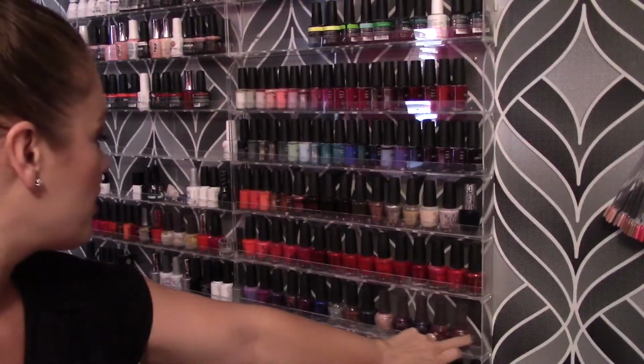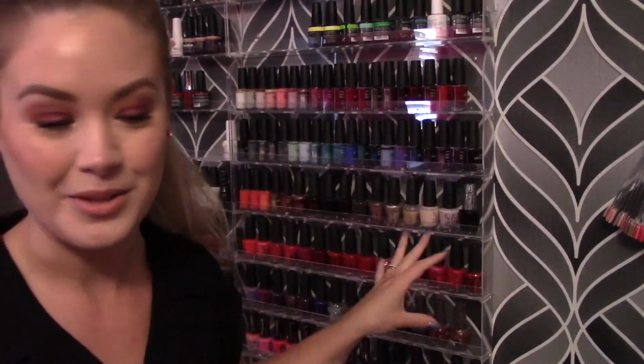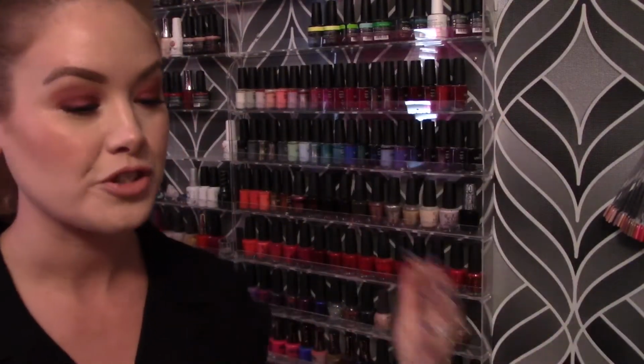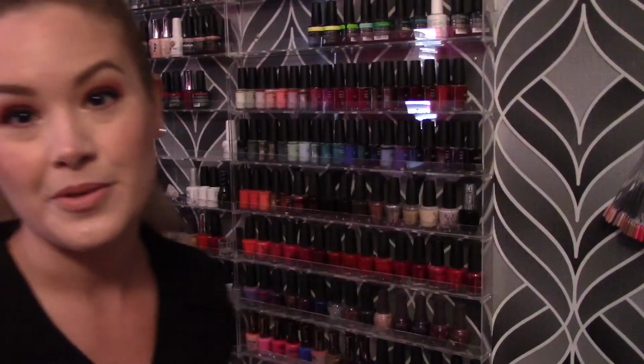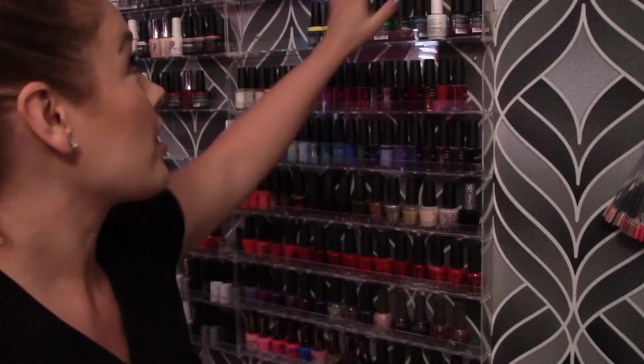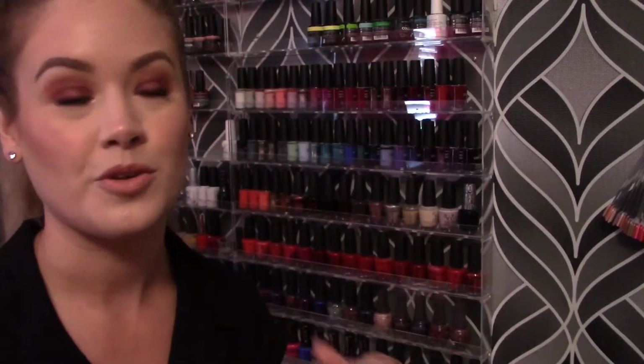There, so my polish rack is filled again, and now we know that everything on there is okay to use. So I'm going to put these old polishes into my empties bin for a future video, but I'm feeling really good about that. Eventually we'll get around to the gel polishes, but that took me about a half hour just to do that one rack.